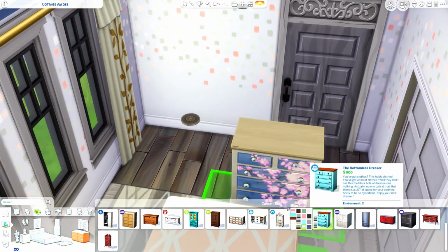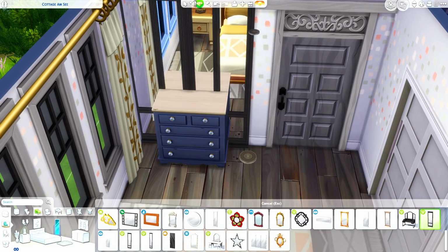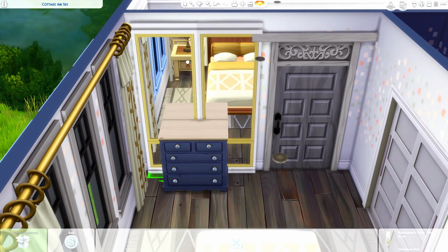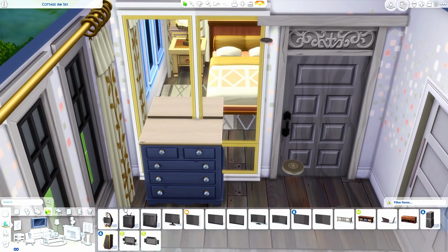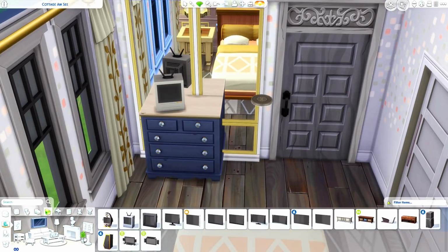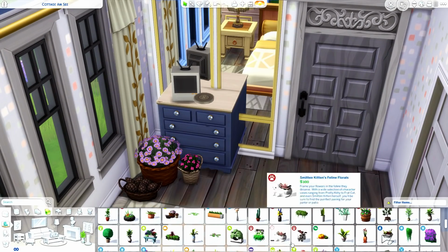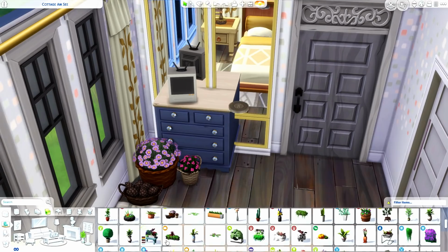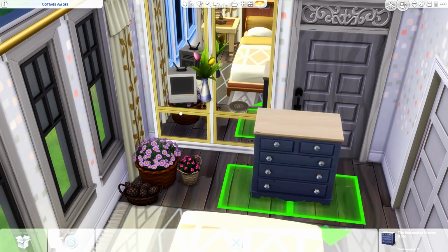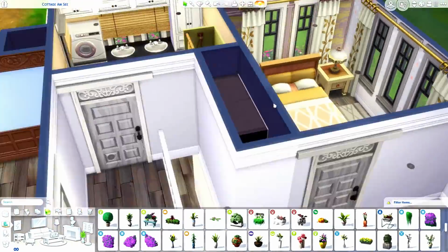So I did end up using the closets just to fill up space throughout this whole entire home. And I did try to use a bunch of random items that I haven't really been using that much, because you guys know, I do tend to get stuck using a lot of the same items, and I try not to. So I did try to use a bunch of different variations of furniture and stuff.